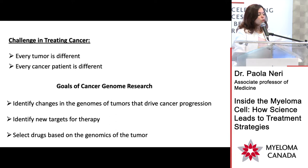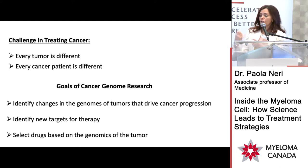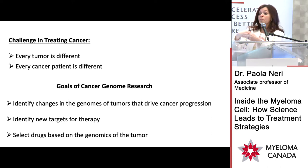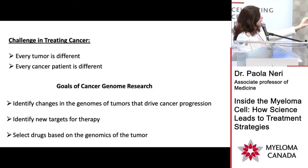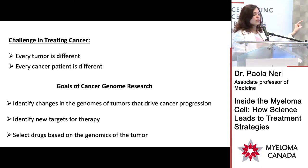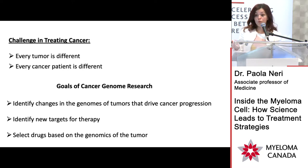Now, going back, what we're trying to do as a community, knowing that every tumor is different and every patient is different, with genome research, meaning really understanding the genome inside the cells, what went wrong in every single patient, is first to identify the changes that drive the tumor, meaning what is really that alteration in the code that allows cells to become malignant and grow much more. And then, of course, identify targets. When I say target, the sequence can be reversed if we have the right drug. And number three, really select the drug based on the genomics of the tumor.